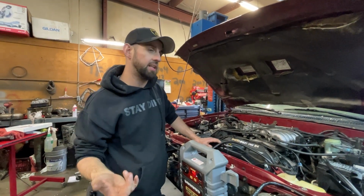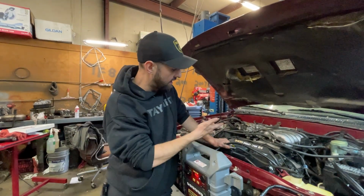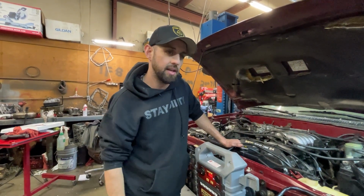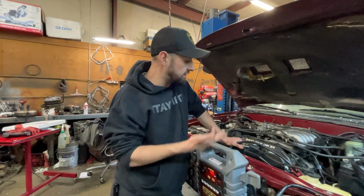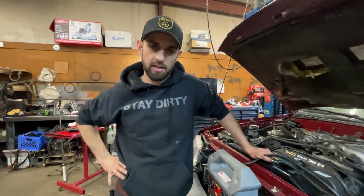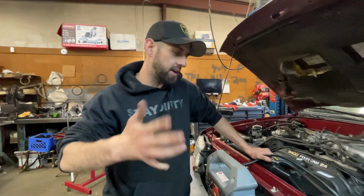And if I can't get it to go away that way, we're going to pull the valve covers back off, and we may have to adjust the valves. And I've never done that before on one of these engines, but we'll figure it out. Me and you together, we'll figure out how to do it. Okay, and I'll make a video about it so you know how to do it.